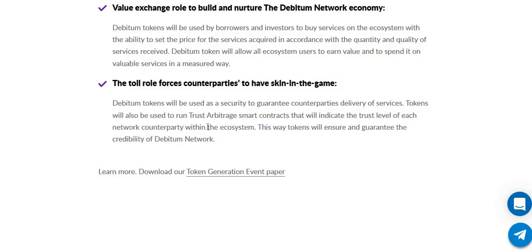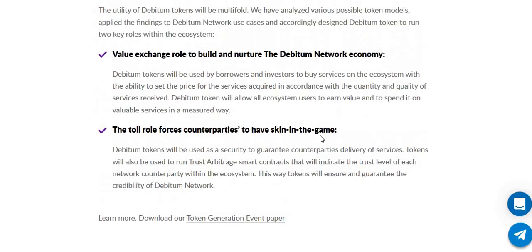So tokens will also be used to run trust arbitrage smart contracts that will indicate the trust level of each network counterparty within the ecosystem. This way, tokens will ensure and guarantee the credibility of the Debitum network. So again, they're chasing three or four different angles, and they're allowing the DEB token to be utilized in multiple ways, which again I think is very powerful, and I think is going to truly add to the value of the DEB token once the platform goes live.